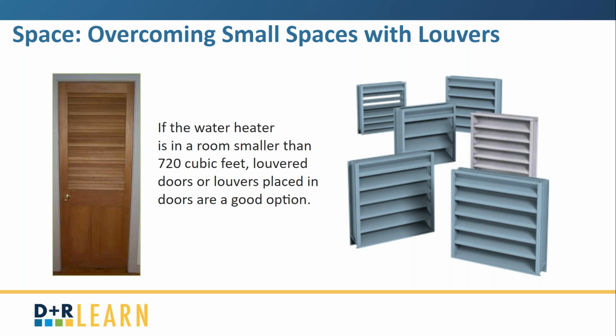So for example, with different manufacturers, Bradford White specifies that louvers must provide at least 240 square inches of net free area. So what does that translate into on a unit? You're going to have to refer to the standards that are posted on the unit, the louver itself. Bradford White's is 240, A.O. Smith requires 336 square inches. So 96 square inches more than Bradford White.